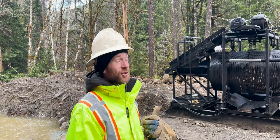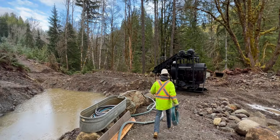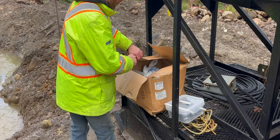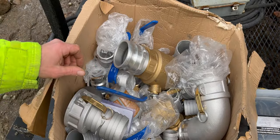Today, we're getting this trommel plumbed once and for all. It's -4. I think I brought everything I need. Tomorrow, we plan to test it out, no matter what. These valves, cam lock, elbow. Time to get it all put together.